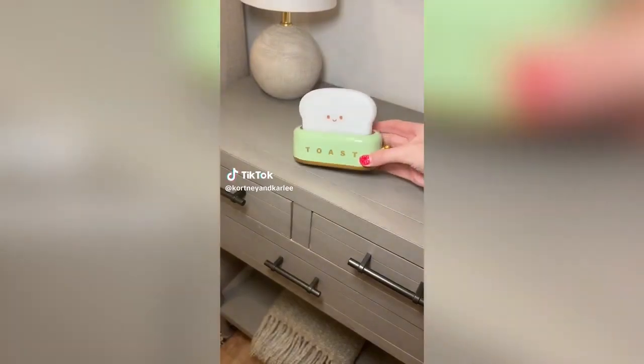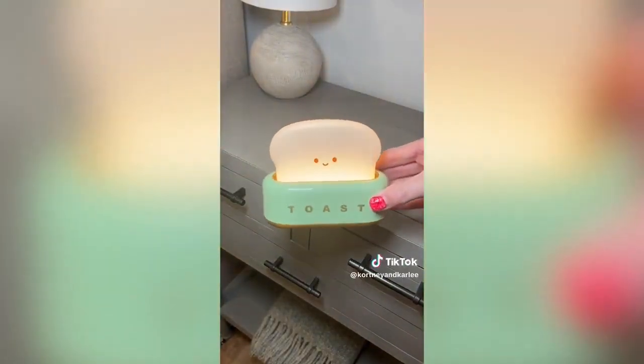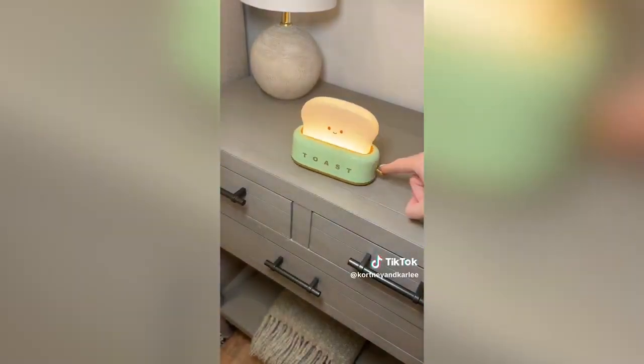Amazon Home must-have. This is a toaster light. It comes in three different colors. Just flip the switch on and off to make it work. You can also adjust the brightness by holding the switch down, and it's also rechargeable.